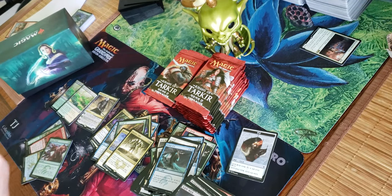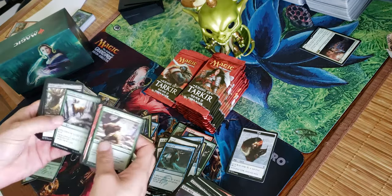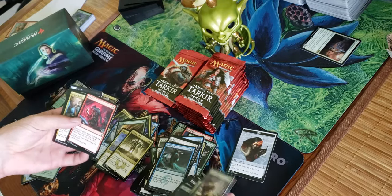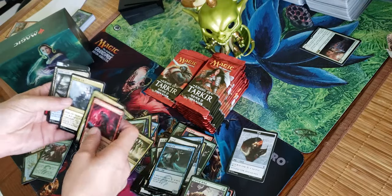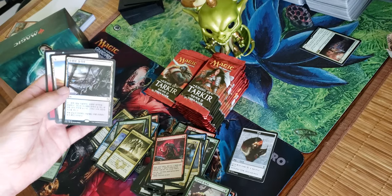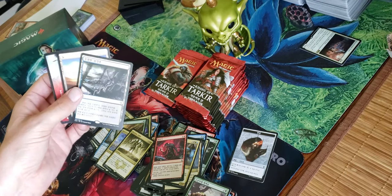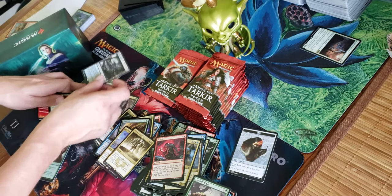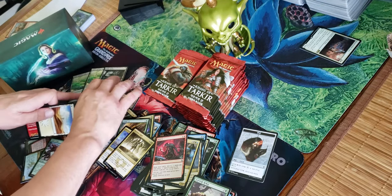So, let's hit something good, y'all. I'm going to be opening quite a bit of... Oh, that's good. Polluted Delta. That's really good. I'm really glad I opened this box now.